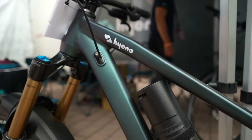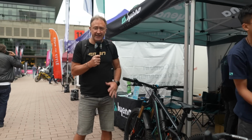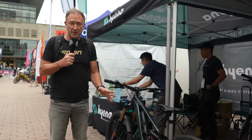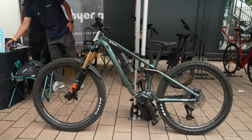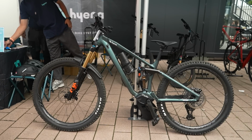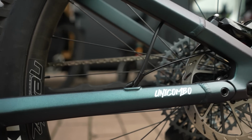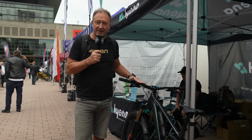Right, let's have a quick look around the demo area here at Eurobike. Starting off with Hyena. Now, we saw Hyena out in Taiwan earlier in the year. They make a super compact 2.3 kilos, 70 newton meter motor, looking for people to use their system. And they do actually make an e-mountain bike system. They do the motor, the battery, the super neat display, and the controller. So Hyena from Taiwan, really looking forward to riding their bikes in the future.